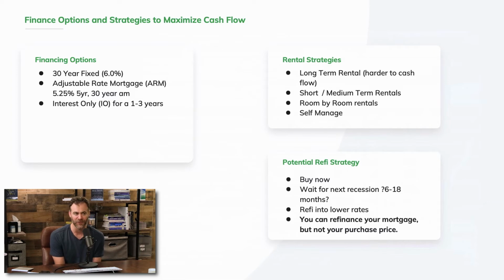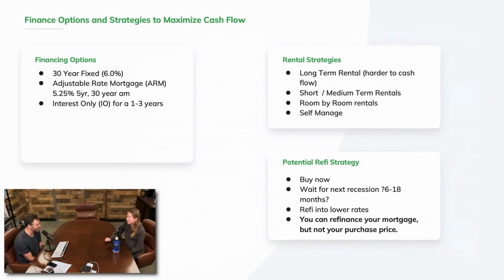I've had a lot of investors talking about their kind of potential refinance strategy with a pending recession coming up. Now, economists always say recessions are just around the corner, and I give them a very high probability this time. But what happens during recessions? Generally, governments drop interest rates to help stimulate the economy.